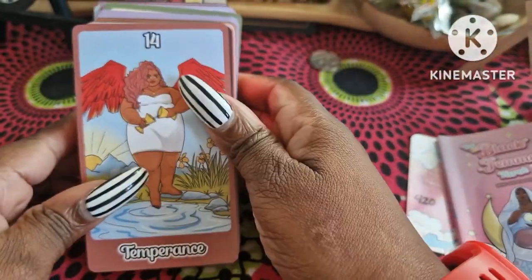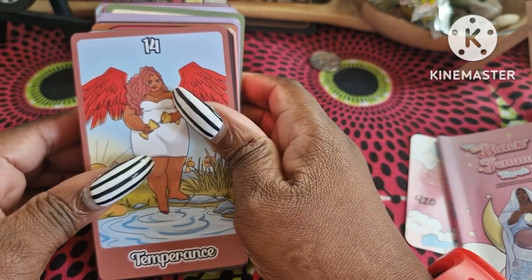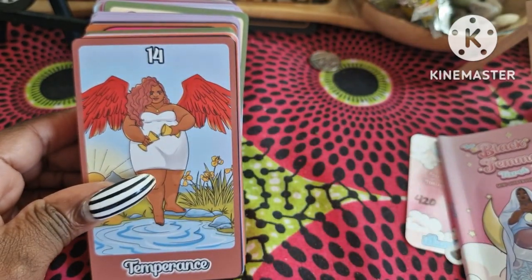I think this deck is available on pre-order. If I can find it, I will add it to the description bar.